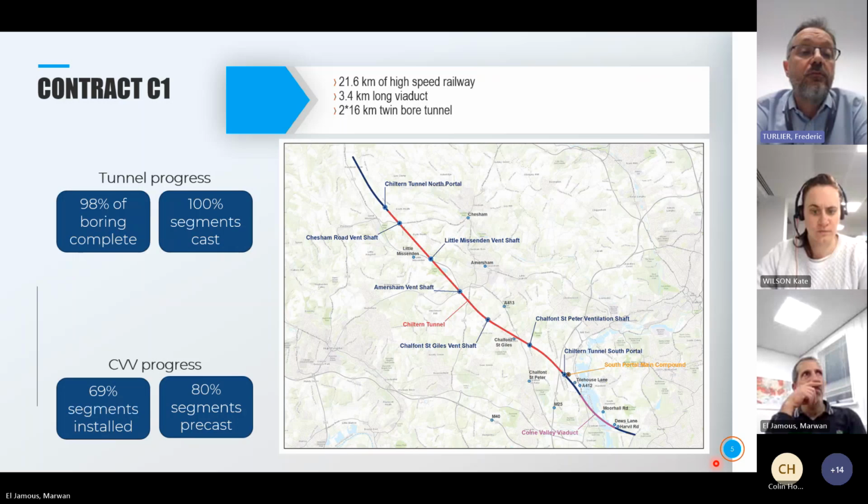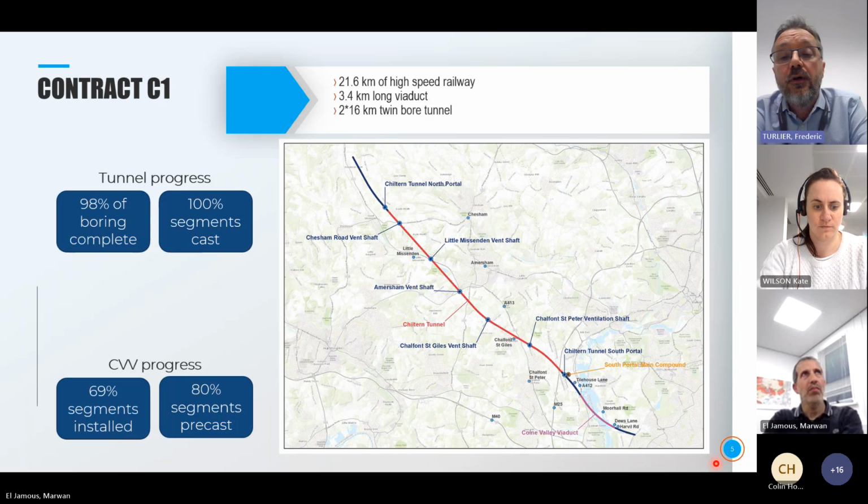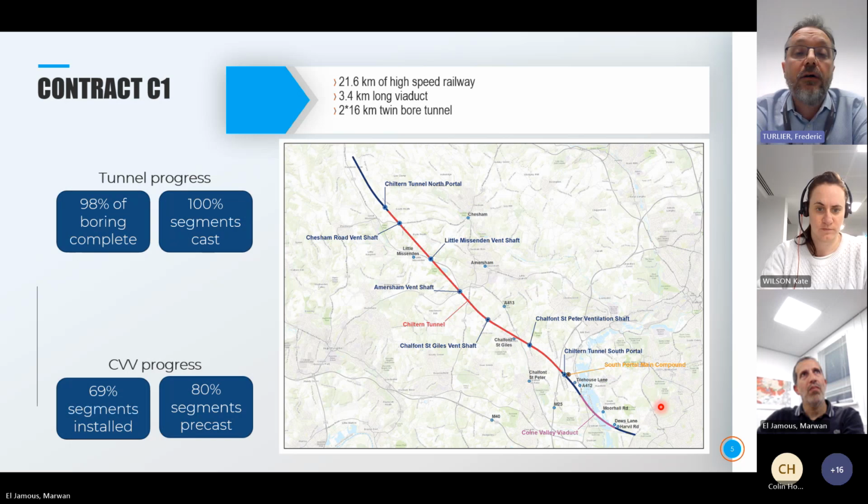98% of the boring of the tunnel is complete. All the segments that form the rings of the tunnel have been cast, and we should be seeing the first TBM coming out of the ground any day now. In terms of the viaduct, which is really where this presentation focuses, more than two-thirds of the viaduct length has been completed, with 80% of the precast segments already cast. So you see on the map, broadly, we start just inside the M25 and we go for 20 kilometers and we come out in the Chilterns a bit after Amersham.